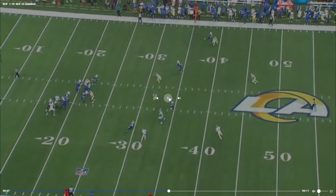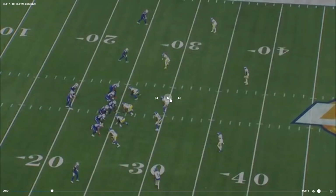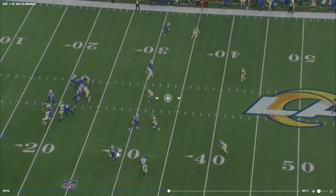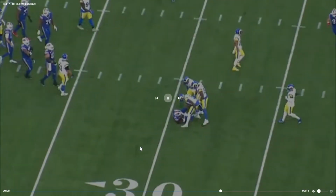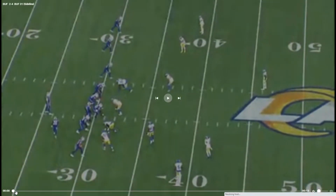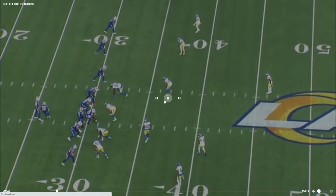Looking at the Rams game first. These crossing routes, slants, stuff like that, they're probably going to be doing that quite a lot against us. We do a lot of man coverage, and that's something they can attack, and it's something they have succeeded in against us pretty consistently.